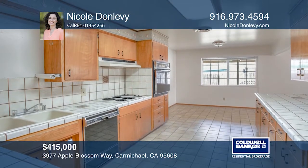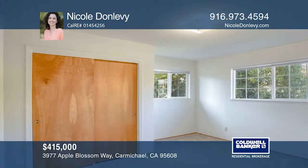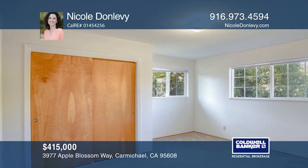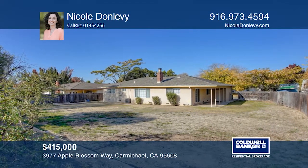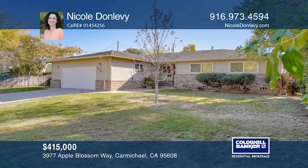Tucked in the neighborhood and minutes away from Carmichael Park, restaurants, and shopping centers. Take a look around your future home by contacting Nicole Donlevy to schedule a tour.